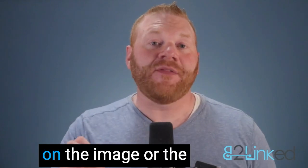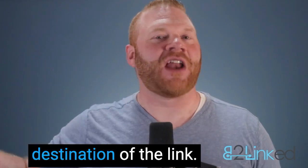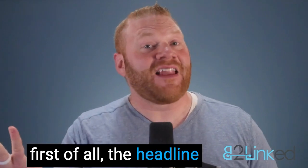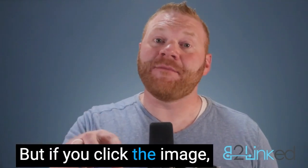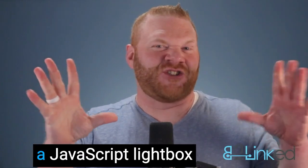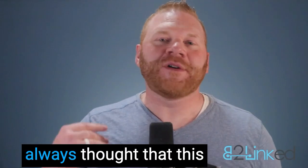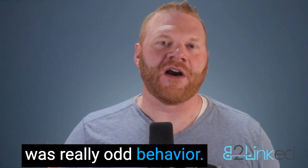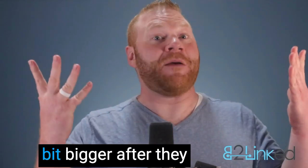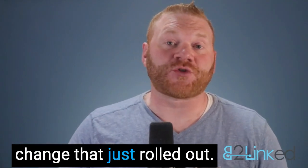Because when you click on the image or the headline of a LinkedIn post, you're taken to the destination of the link. But with an image post, if you click on the image, first of all, the headline isn't even clickable. But if you click the image, which is clickable, it blows up the image on your screen in a JavaScript lightbox next to the post content. Now, as an aside, I've always thought that this was really odd behavior. That's surely not the experience that the user asked for, to see the image a bit bigger after they click, but I digress.